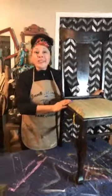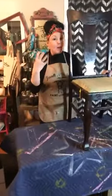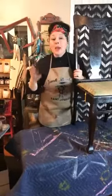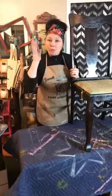So today is day 18 of our painted piece of furniture, or something or another that you have around your shop or your house, right? Sometimes it doesn't have to be furniture, it can be anything. Paint something for 20 days straight.